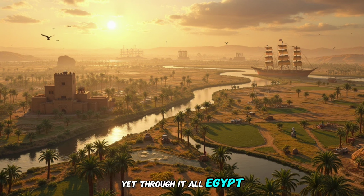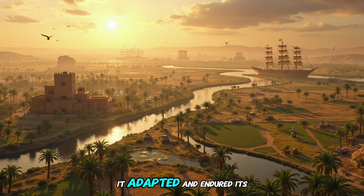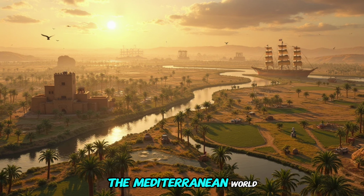Yet through it all, Egypt remained remarkably resilient. Across invasions, occupations, and dynastic shifts, it adapted and endured. Its ancient identity, though reshaped by foreign hands, continued to influence art, religion, science, and architecture across the Mediterranean world. While Rome ruled over Egypt for centuries, it never truly extinguished the memory or mystique of its ancient civilization. The Nile continued to flow. The temples, though silenced, stood as stone witnesses to a legacy too profound to vanish.